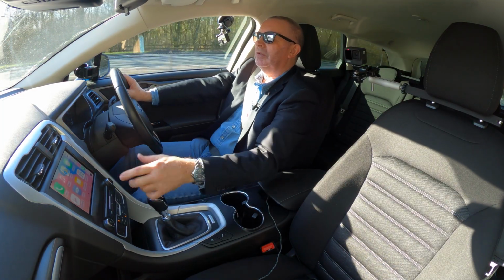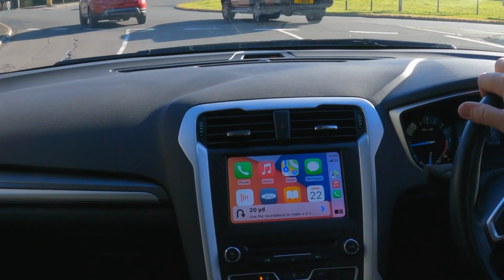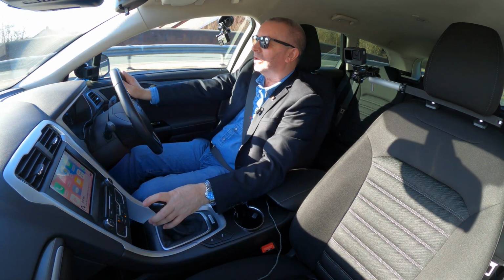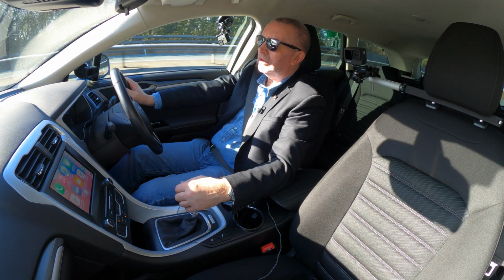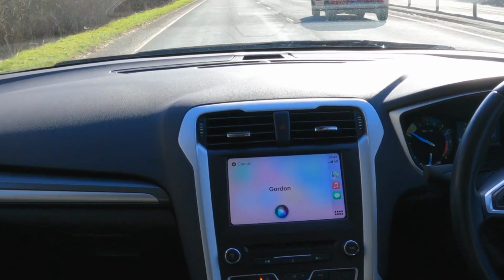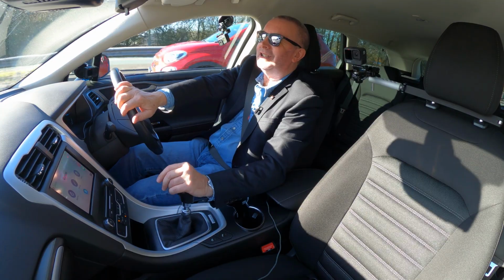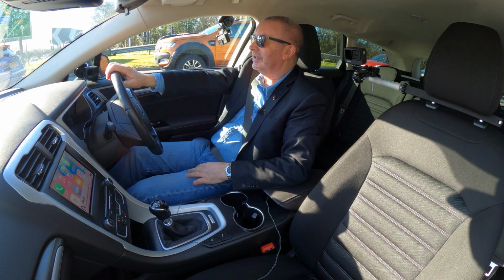You can also play your music, everything you've got on your phone. Music, you see the audio box I've got. You can send a text with voice activation. In half a mile, use the roundabout to make a U-turn. Hey Siri, send a text. Who do you want to send it to? Gordon. What do you want to say? Testing a car, don't bother texting back. Your message to Gordon says currently testing the car, don't bother texting back. Ready to send it? Yes. Send. Couldn't be bothered waiting.